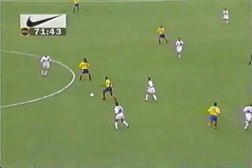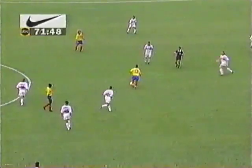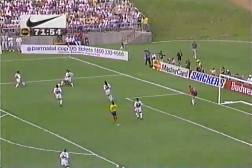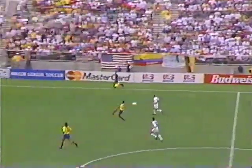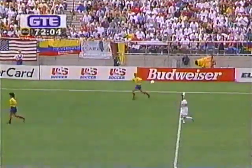Cabrera, Rincon. Say that Colombia's had the best of the attacking style here in the second half. There's Arboleta with a chance here. Arboleta, and Burns that time doing the job on him as Cobi Jones will send it downfield. This segment of the game is presented commercial free by GTE.